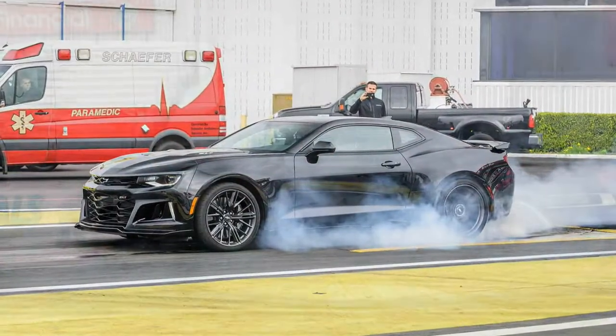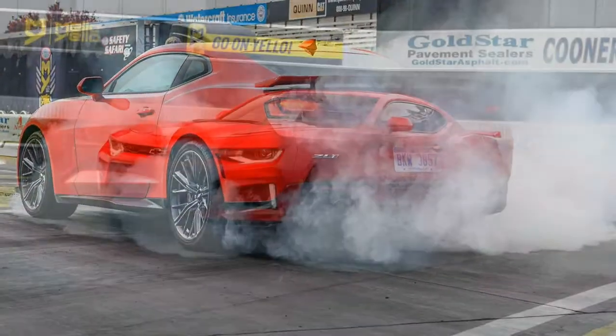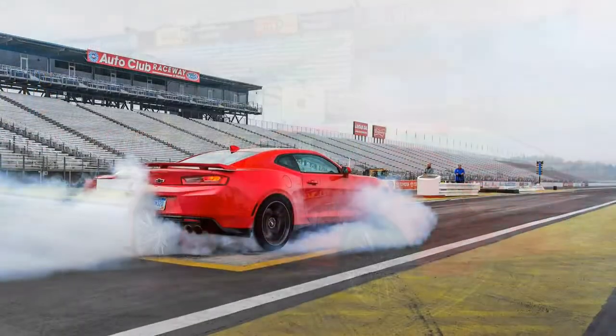When Chevy gets the base 10-speed box, it upgrades the transmission with unique hardware, a new torque converter, better clutches and planetary carrier components, and other pieces that can better handle the ZL1's 650 horsepower.